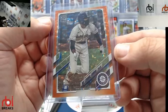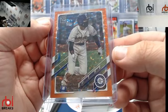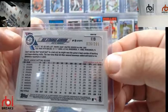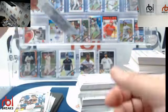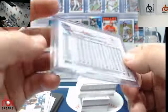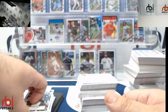Gordon, I'm not going to say his first name because I don't know why he changed it. It's annoying. For the Seattle Mariners, that is number 26 of 299. And the Bruce was 330 of 499. It's not D. Gordon anymore. He has a bigger name.